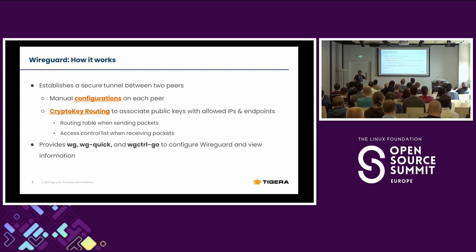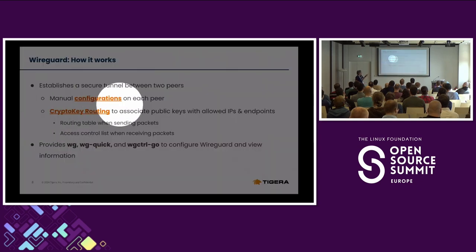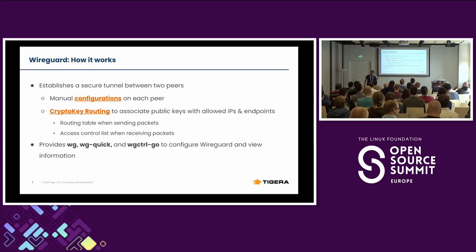There are some challenges, which is mainly the manual configuration that you need to do, well, in theory, on each node, and we will see this later in more detail. And again, the core component is the crypto key routing, which is state of the art encryption. What this crypto key routing does is it creates a list for each node that participates in the WireGuard. This list includes the allowed IPs, which are the destination pods. Then you have the public key of the destination nodes. This public key will be used to encrypt the traffic. And then you will have the endpoint. The endpoint is the physical IP address of the destination node.